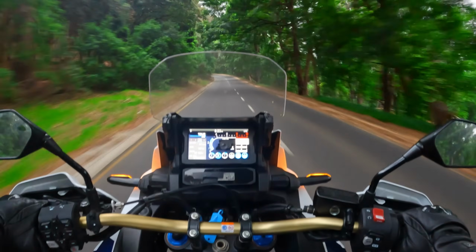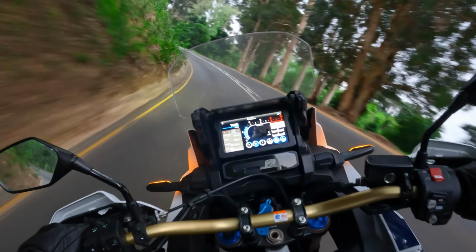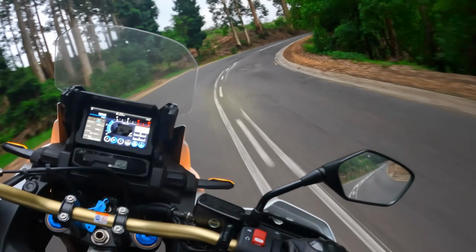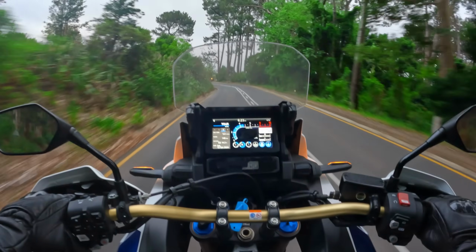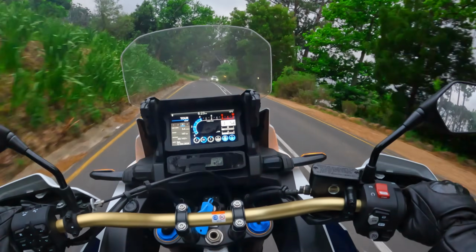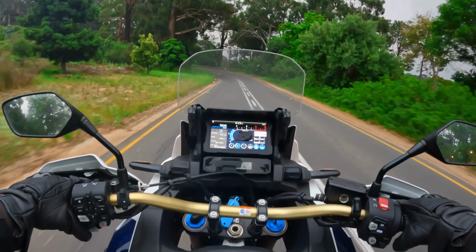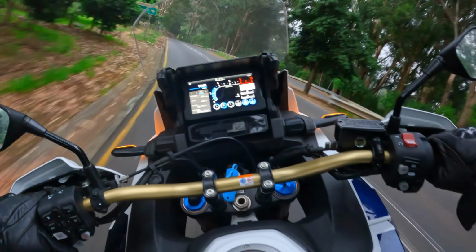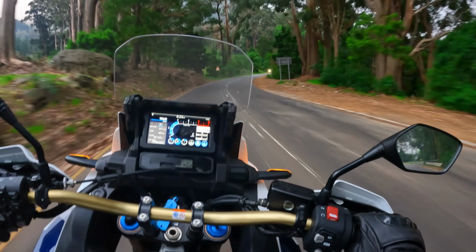So paired with the engine, we've got a DCT gearbox, which is totally new to me. It's my first time riding an automatic bike with a dual clutch transmission, and it's insane how easy and seamless this gearbox is. So for those who prefer having full control, you do have the choice of a manual option. But for those of you who like to maybe sit back and relax every now and then, not be in complete control, you do have the choice of an automatic and manual gearbox in the form of DCT.